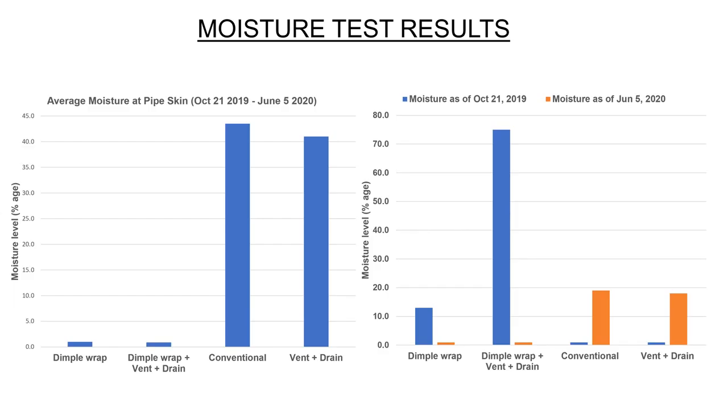So basically, we installed the insulation back in October 2019, and we installed the perforated dimple wrap in conjunction with the low point drain, and we installed that with the ventilation windows. We allowed some air to flow into the insulated system, outside of the insulation, so that it can help in drying of the insulation.